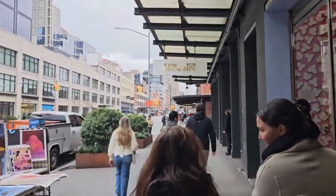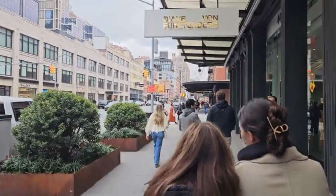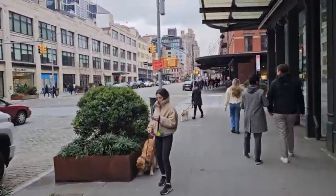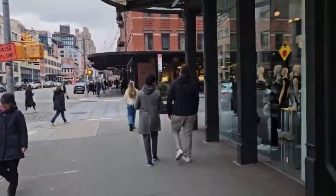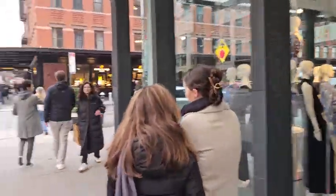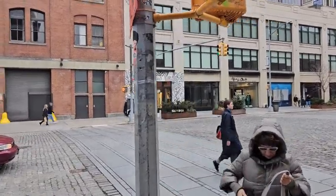So now we're getting past Diane von Furstenberg's boutique. Von Furstenberg, you might remember, is a fashion designer. She was one of the first people to actually return to this area and establish her boutique. So across the street we have some other upscale boutiques.